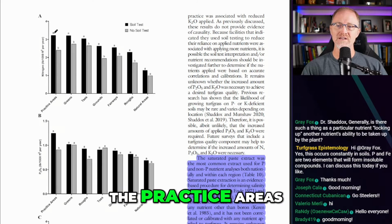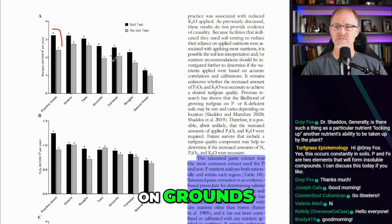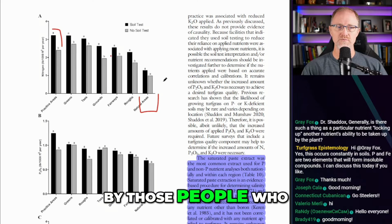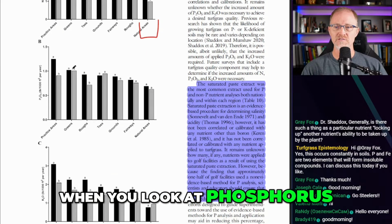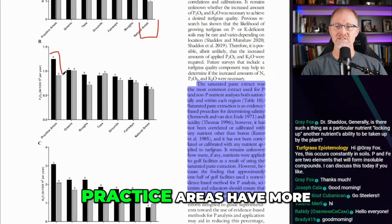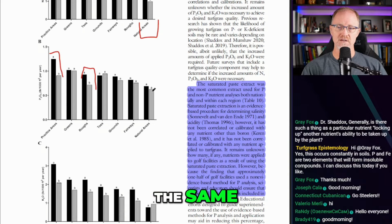When you look at the practice areas, nitrogen, which isn't even a soil test element, more nitrogen was applied when you soil tested on practice areas, on putting greens, on tees, on grounds, on fairways, on roughs. Everywhere except the natural area, more nitrogen was applied by those people who soil tested compared to those people who did not soil test. When you look at phosphorus, it's not as common, but you do see practice areas have more phosphorus and roughs have more phosphorus, and the other ones are all the same.